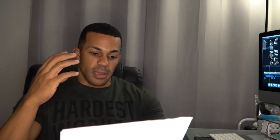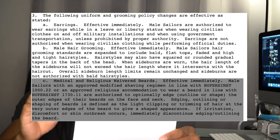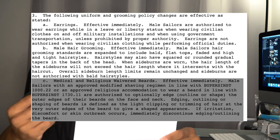This right here is the big change that a lot of people highlighted. A lot of people have shown either praise towards it or kind of anger towards it. It was either change your shaving standards, and they gave you a certain small window to figure out how you can shave within the standards, or you'd have to get laser hair removal. If you cannot do either, then you're looking at separation from the Navy.